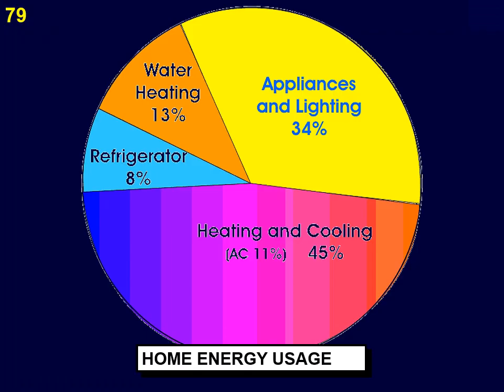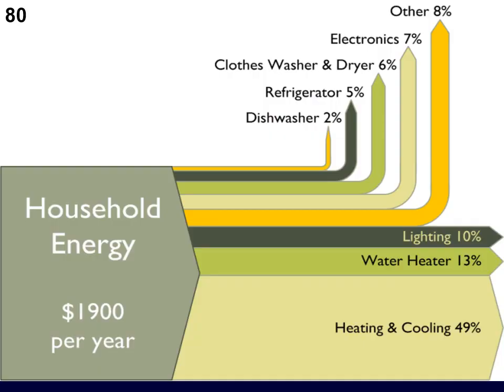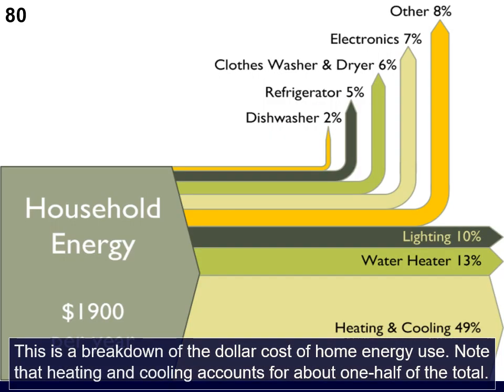Chapter 5. Energy conservation at home. This is a chart of typical home energy usage. This is a breakdown of the dollar cost of home energy use. Note that heating and cooling account for about 1/2 of the total.